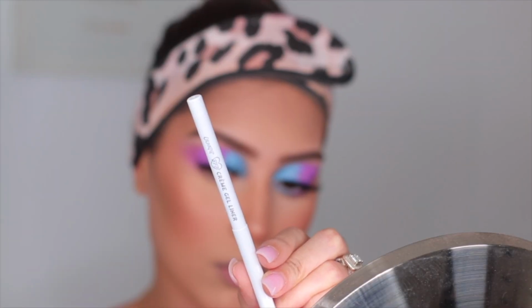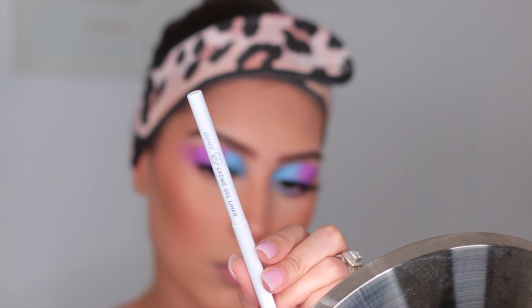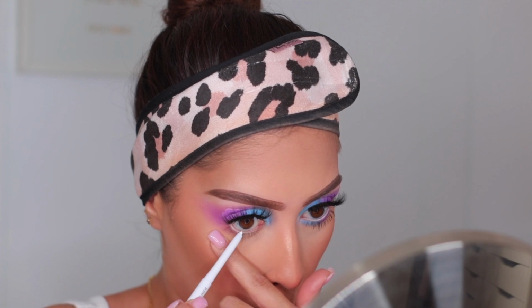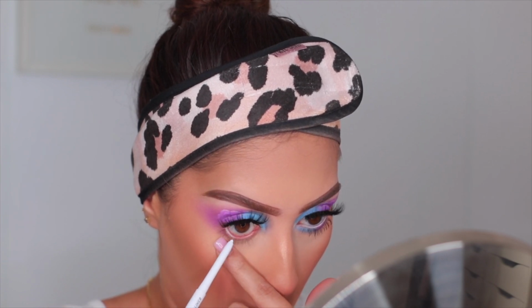Honestly, you guys, that's basically it for the face. So now let's move on to the exciting part and finish up this lower lash line. Okay, so for my waterline, I'm going to be going in with a ColourPop Cream Gel Liner in the shade Exit. This is just a pure white eyeliner. Any eyeliner will do, but girl, the ColourPop ones, you need them.